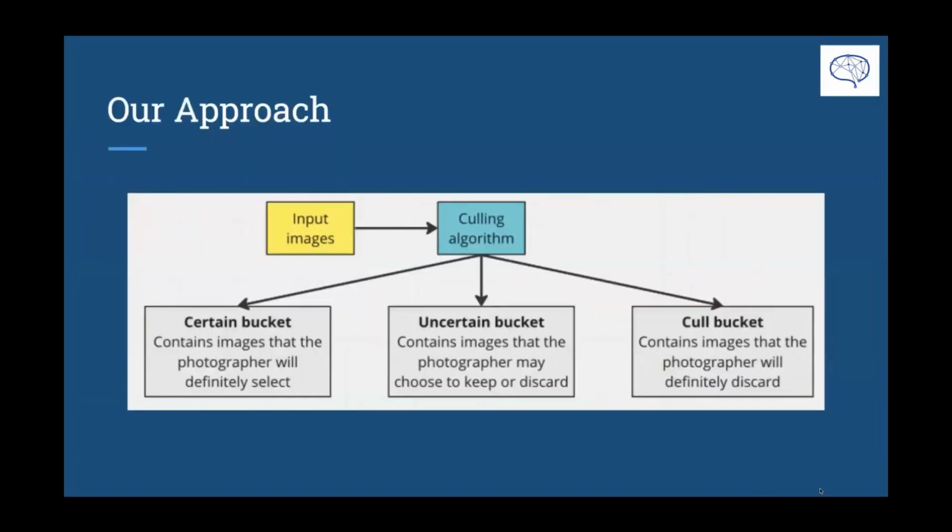And for our approach, we only knew what kind of output we wanted our algorithm to give. So we sort of worked backward from there. The algorithm sorts images into three different buckets: the certain bucket, the uncertain bucket, and the cull bucket. The certain bucket contains the images that the photographer will choose 100% for sure. And the uncertain bucket has images that may be discarded or may be chosen depending on what the photographer wants. And the cull bucket contains images that will be discarded. And now I'm going to hand it off to Gursimar to talk about our duplicate detection model.